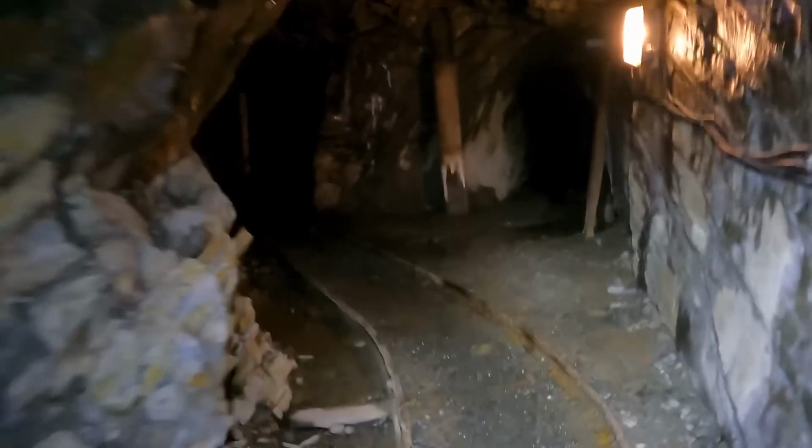I like the tracks around the bend. Yeah, you know how they've done it. It's pretty cool. It's warm here. Are these tracks original? No, these tracks were also put in 1983 for the museum. It's very warm by here. It is, isn't it? It's a lot warmer than the other one.